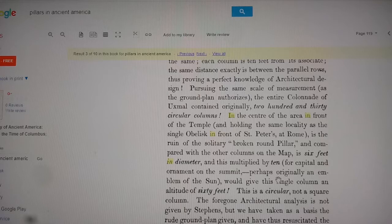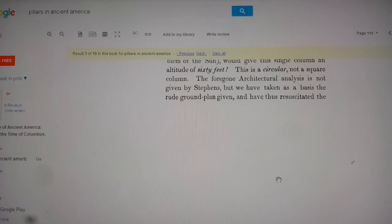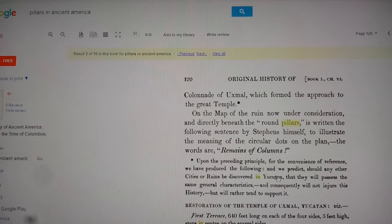The foregone architectural analysis is not given by Stephen, but we have taken as a basis the rude ground plan given and have thus resuscitated the colonnade of Uxmal, which formed the approach to the great temple on the map of the world, now under consideration and directly beneath the round pillars. It is written following sentence by Stevens himself to illustrate the meanings of the circular dots on the plan. The words are remains of columns.